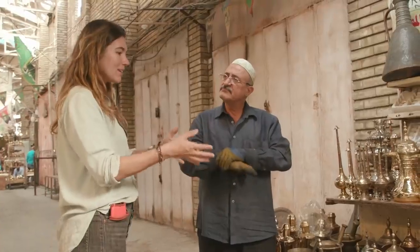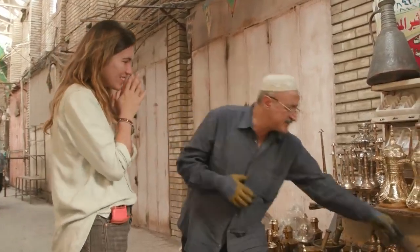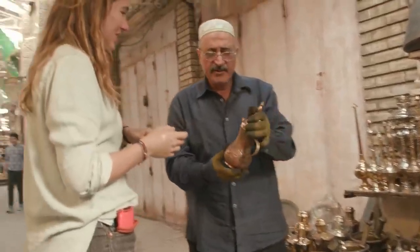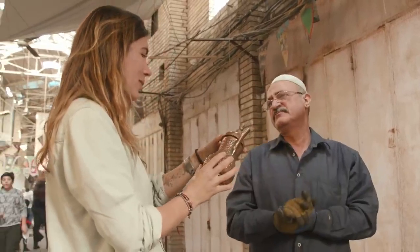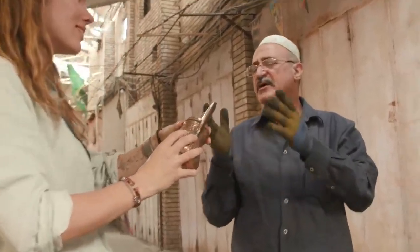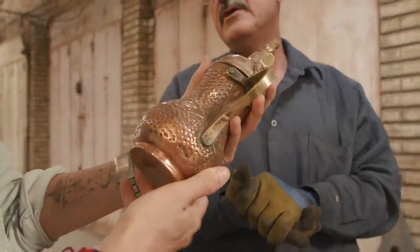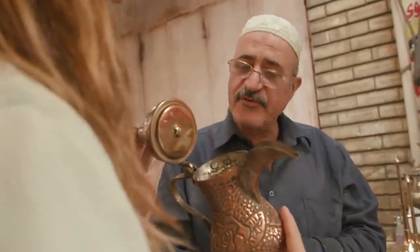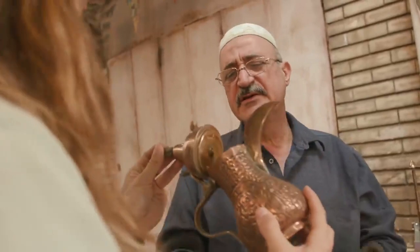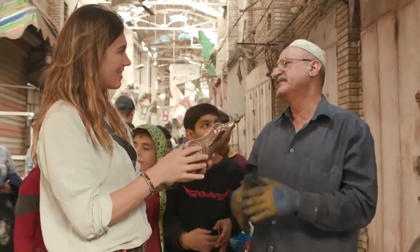I would like to buy something from your shop. What can you recommend? Something that you or your family have made. Okay. This one for my father. Your father made this one. How many years ago? This about 50 years or 60 years. And what can I do with it? Coffee, chai? For coffee, for tea, for milk. All made by hand by your father? By hand in Baghdad. All right.